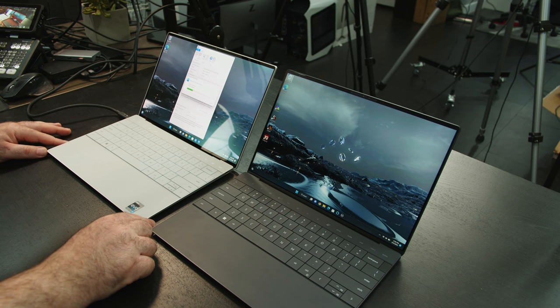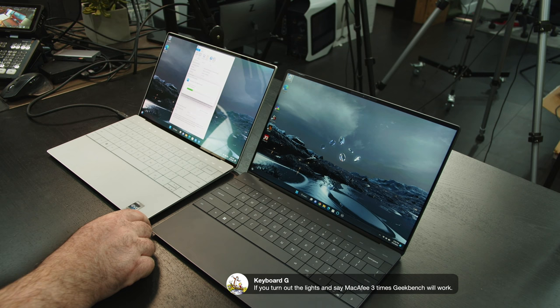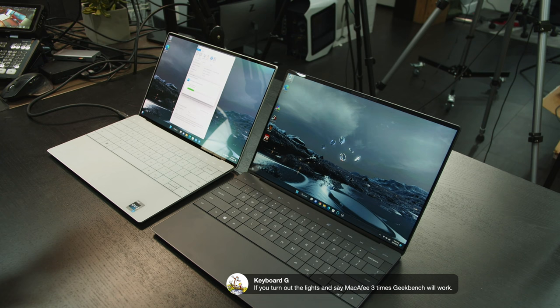All right, let's see. Hopefully we'll get this result in. If you turn out the lights and say McAfee three times, the benchmark will work. I got to get this 9440 in, guys. Everybody has it except me.